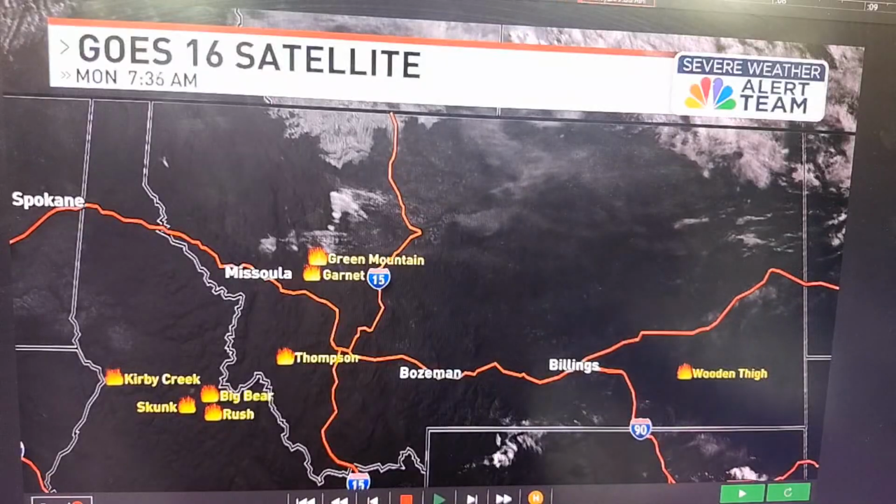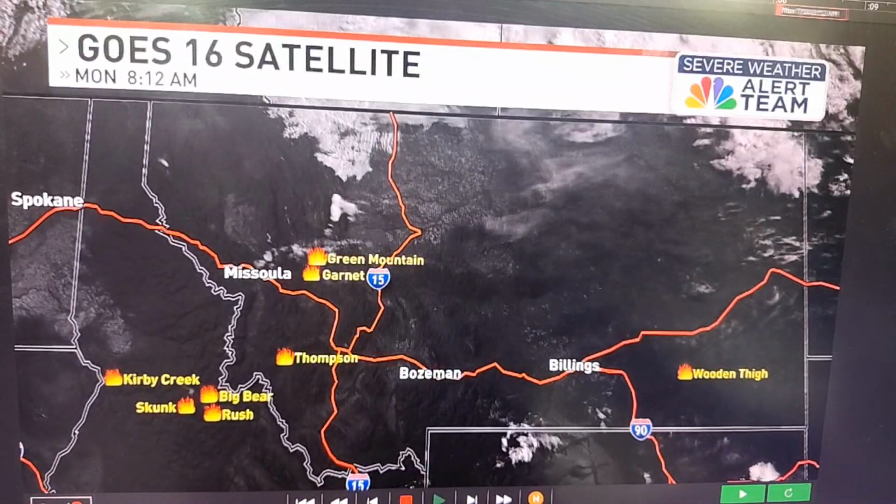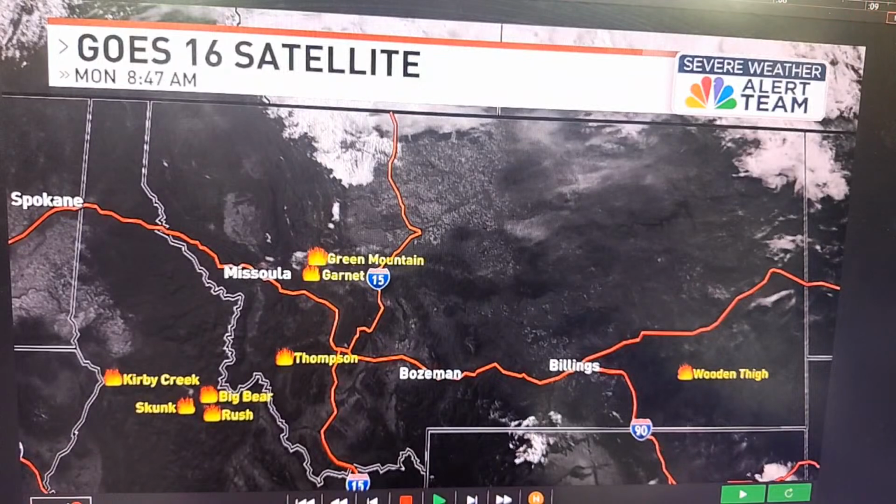Going through a quick update of some of our fires right now. If you were with us, if you're watching on Friday, this map was much more filled in, especially into eastern Montana. A lot of those fires were put out this weekend. Only one that's left in southeastern Montana is the Wooden Thigh Fire. As for ours in our region, the Thompson Fire here north of Wisdom is relatively small. It's only a couple of acres right now, something there that the crews are staying on top of.